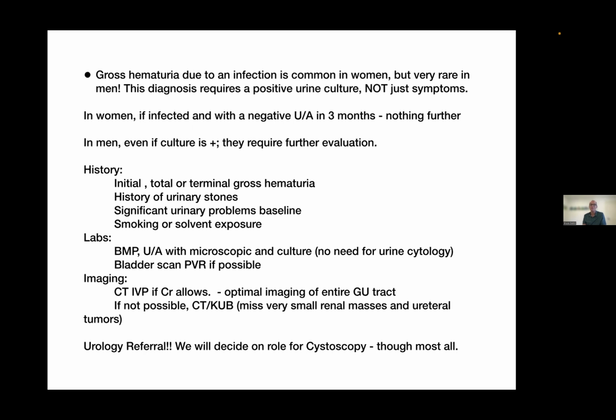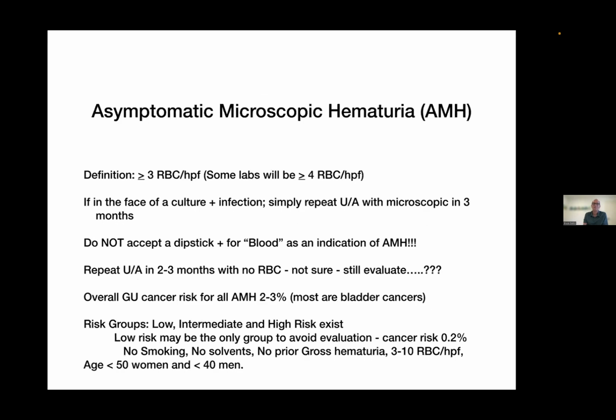So in general, gross hematuria not related to infection in women, or asymptomatic microscopic hematuria, which we'll talk about in a second, we need to see them. If a woman has an infection and hematuria which resolves, they probably don't need to be seen. And we decide on the role for looking in their bladder, although most of them will end up getting a cystoscopy. Now, asymptomatic microscopic hematuria is much more common.